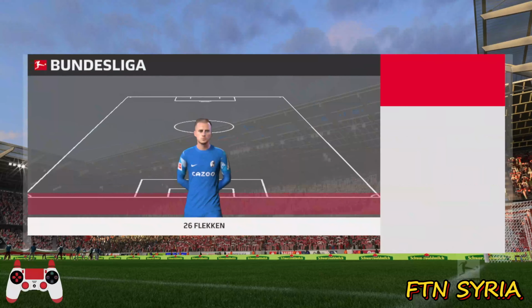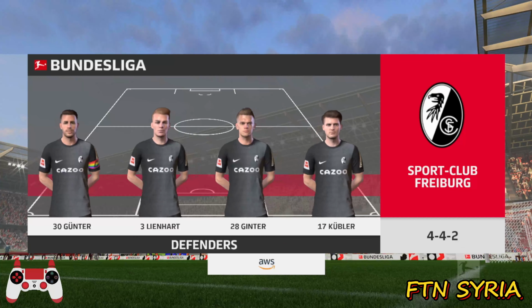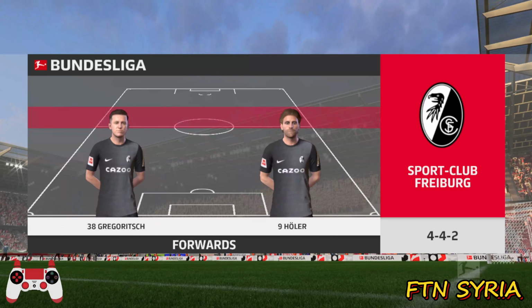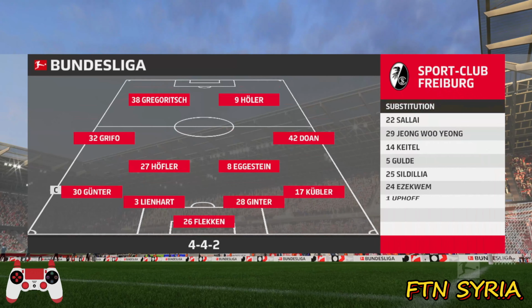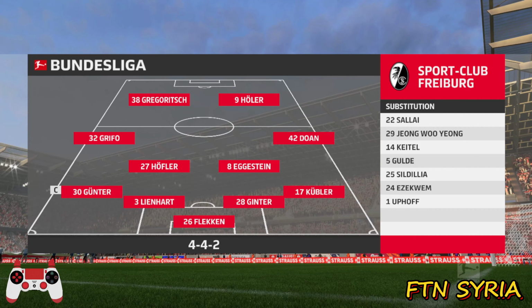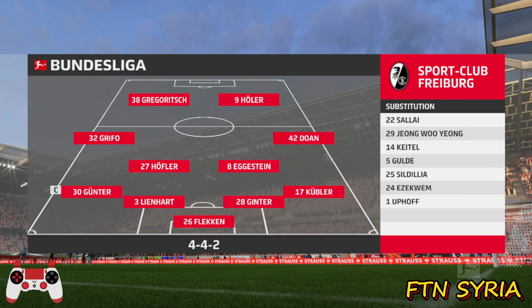This is the lineup for the home team. Well, the 4-4-2 system relies on good combinations all over the pitch. The front two, the central midfield pairing, the fullback and winger, and of course the centre backs. If you can get these combinations right, you'll have a good team.